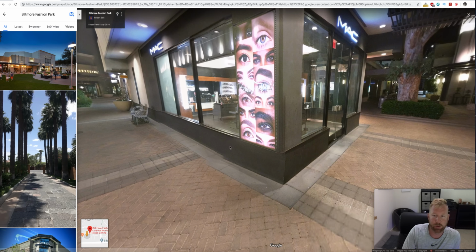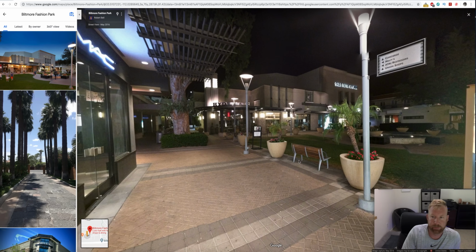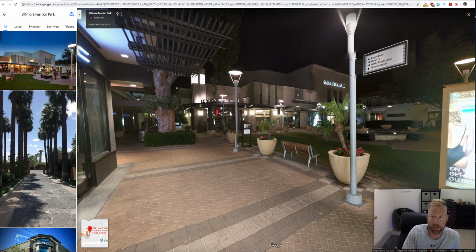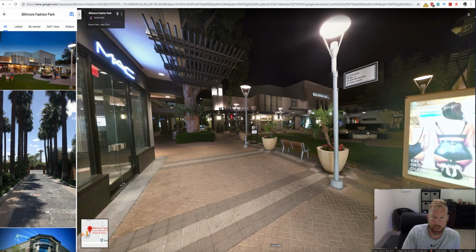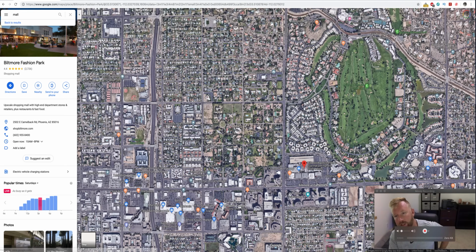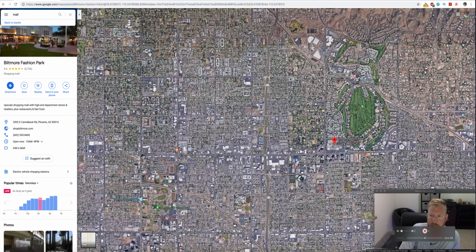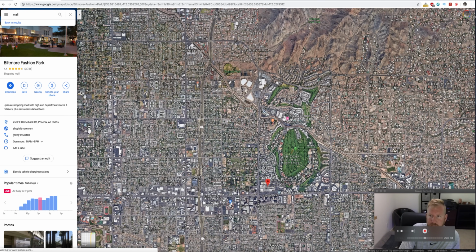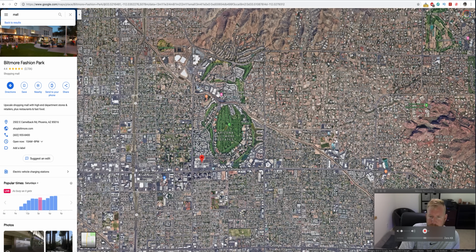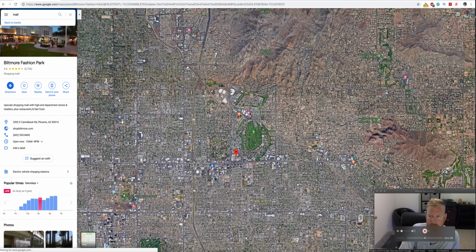You can see it's like an outdoor mall. They got MAC makeup, Apple store right here. Pretty nice place, Saks Fifth Avenue. So this is right there in the center of Phoenix. There's the golf course. If you've been watching this channel, we've talked about the Biltmore a couple times. We just got to go over there and actually make a video about it in particular. But this would be where you'd want to go, Biltmore Camelback, for the high-end stuff.